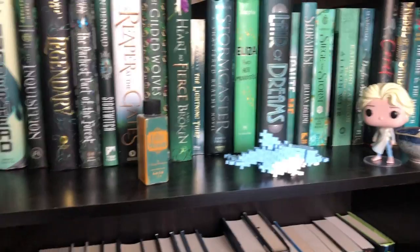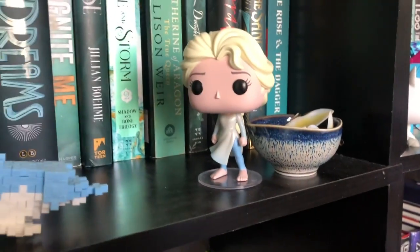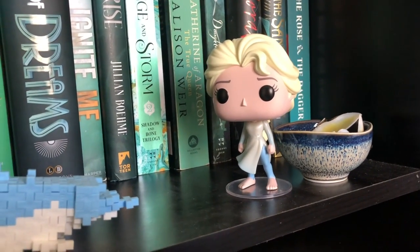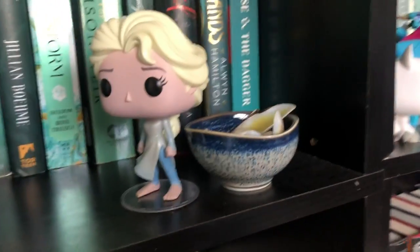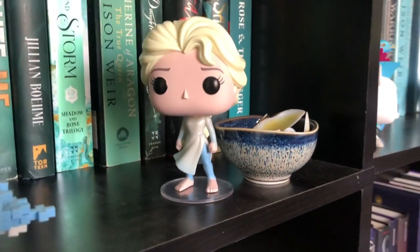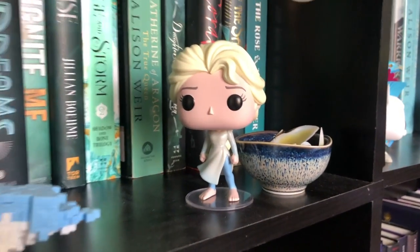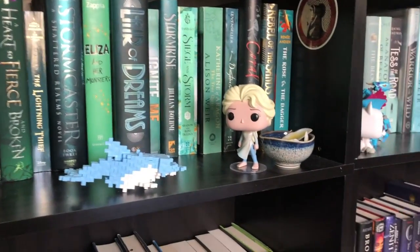Moving down to my green and teal, I have Elsa from Frozen 2. This is from the scene where she is running across the dark sea to get to Ahtohallan. I really liked the design of this Funko. I also really loved her outfit in this scene. I love the fact that they gave Anna and Elsa pants in this movie. I thought that was really fun.